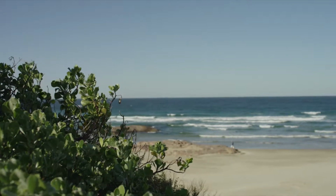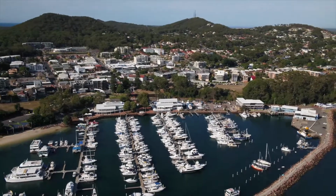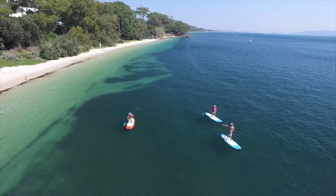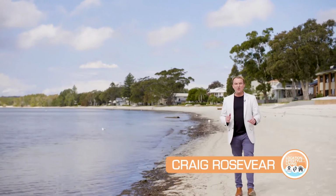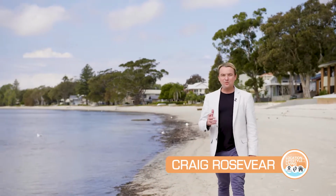For those wanting to escape the hustle and bustle of city life, Port Stephens is the perfect coastal retreat. Situated 2.5 hours drive from Sydney or 30 minutes from Newcastle, the coastal town offers convenience of escape like no other.